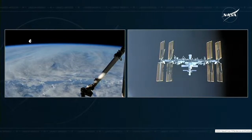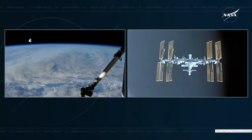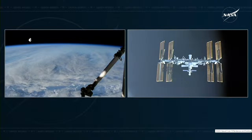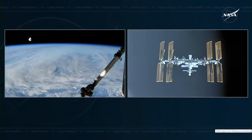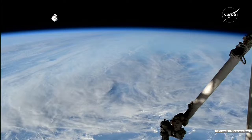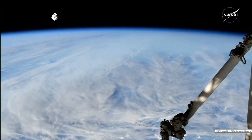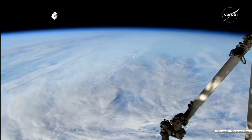Now we're making our way up the docking axis, beautiful views as Endurance makes its way above the horizon of the Earth. Again, it's making its way towards the docking axis. This is immediately in front of the International Space Station. The camera views from Dragon itself illuminating the solar arrays. You can see the original solar arrays of the International Space Station, as well as the IROSAs, the rollout solar arrays that are augmenting some of the station's power.